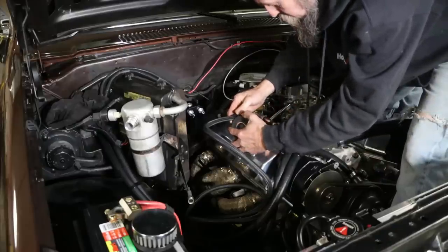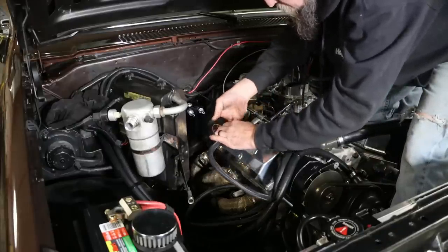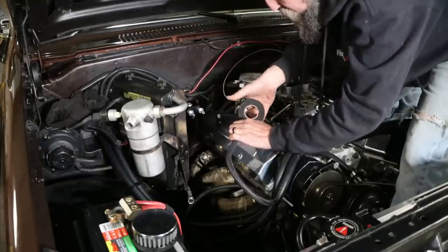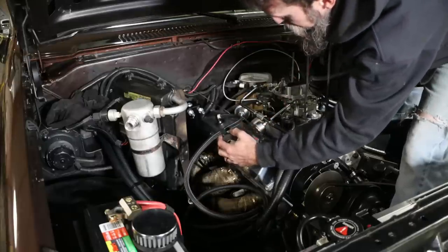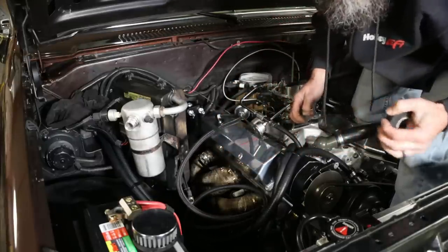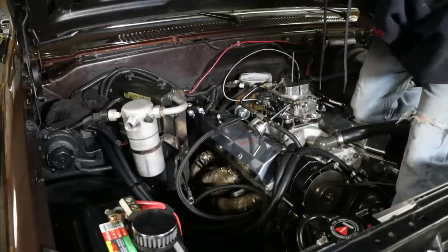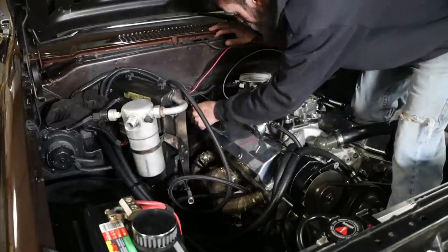Wrap a little bit of this tape around here. This is steel braided. It's actually fuel line, but it's all I got, so we'll use this. And we'll cut it right in the middle of that tape, that way that steel braiding doesn't spray out everywhere. Really, some AN fittings or something would be nice, but it doesn't really need it. They'd look better.